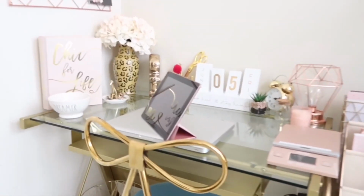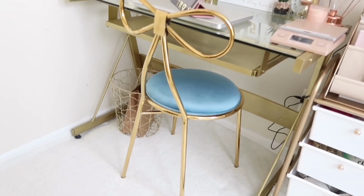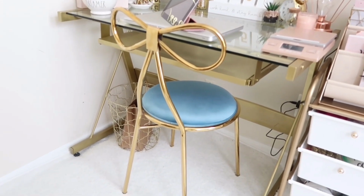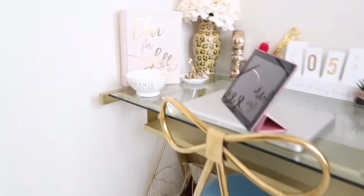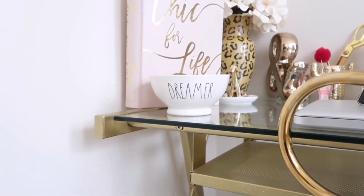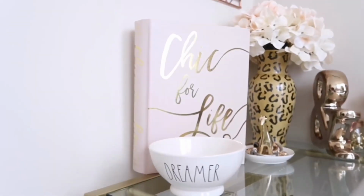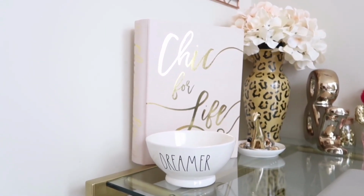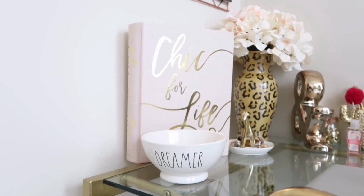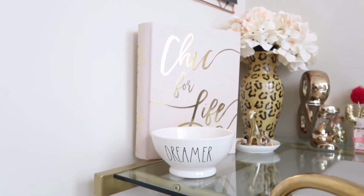So now let's go to the table. This beautiful bold looking chair, I found one and I'm gonna link that down below, so don't forget to check out the description. That I got from Ross. That was $49.99. This Dreamer candy board, my kids ate all the candy out of it. Thrifted off of Poshmark. I bought it off of Poshmark. The Chic for Life speaks to me. That was from Marshall's. I think I paid $9.99 for that. I have two of them. One's in storage because I like to change my stuff around.